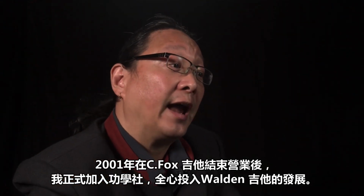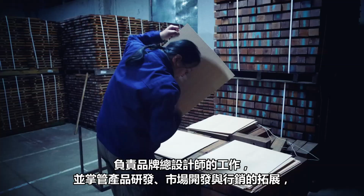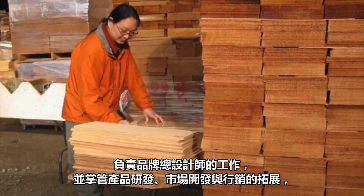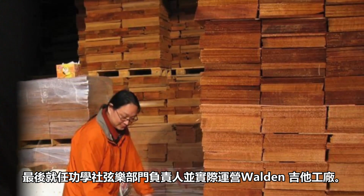In 2001, we closed C. Fox, and that's when I joined KHS running the Walden program in development and research and design, marketing, and eventually running the factory as well as the whole fretted instrument department at KHS.